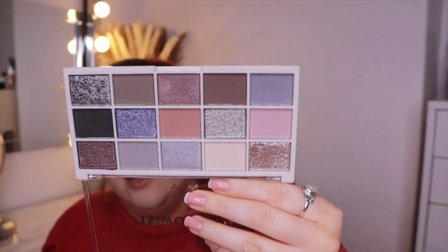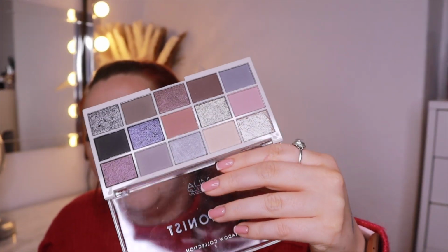Anyway, I was looking for some more of the small ones, and I came across the bigger one, which is only £6. And I swatched this in store, and literally, the shimmers in this are incredible. And I really love the cool toneness to it, but they're just so buttery.